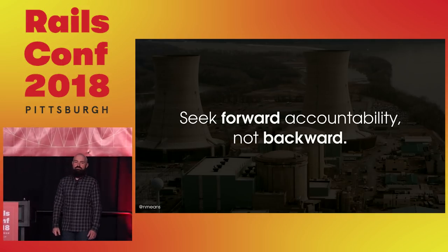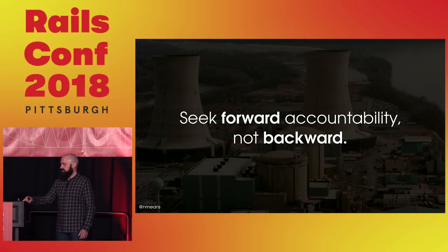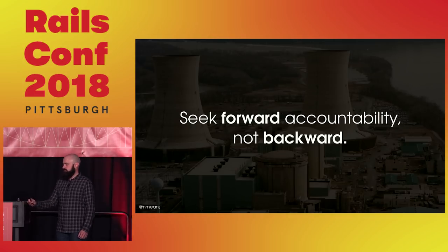Third, seek forward accountability, not backwards. Our instinct when things go wrong is often to find who is responsible and punish them. When we try to move our organizations away from blame and towards finding second stories, one of the most common objections is, but what about holding people accountable? Well, it turns out that removing punishment actually frees people up to candidly share their stories of what happened so that you can learn from them instead of them being tempted to sweep them under the rug to avoid punishment.